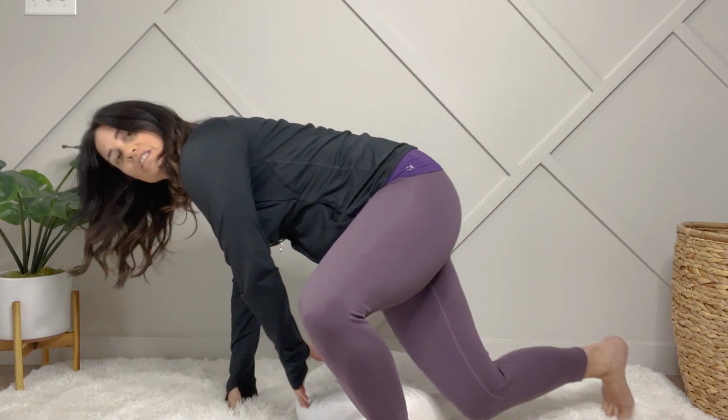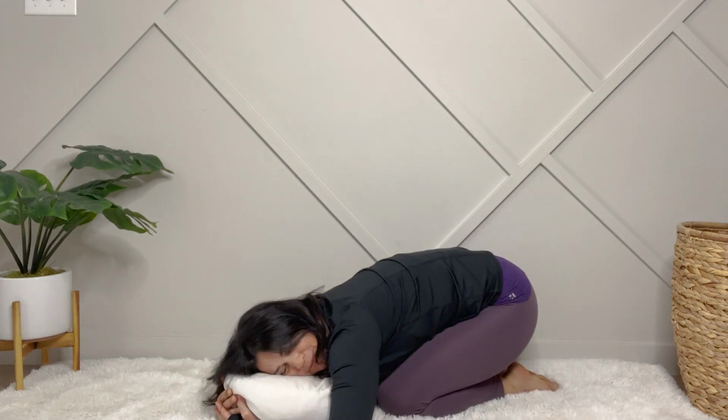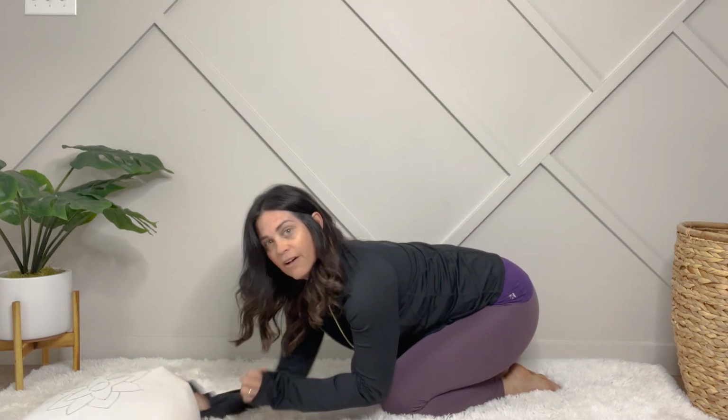I'm going to move you into child's pose. You don't have to do this, but it is a really nice way to breathe. We'll be finishing with some back body breathing here. So I have a pillow. I love to do this in bed at night and kind of hold on to my pillow. And wherever you're at, you can have your head to one side or the other side, or you can create a fist, stacking fist, and create a little bit more space here for your head to rest.